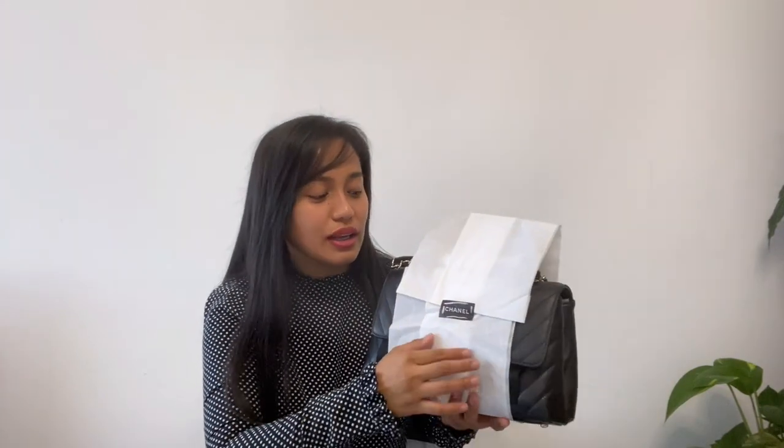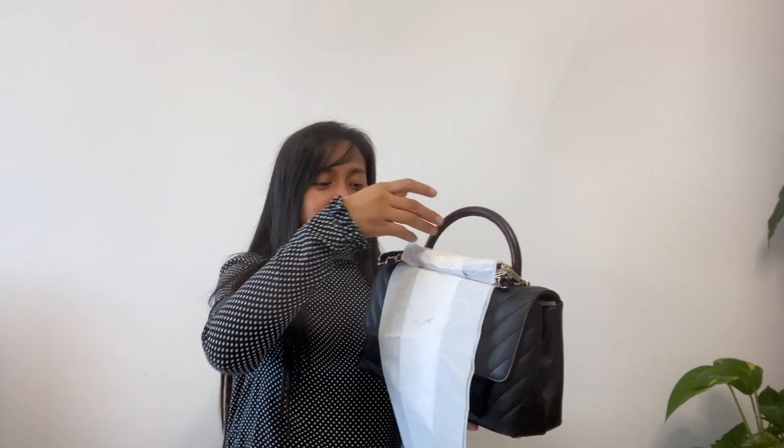Like, something na super rare. Hindi basta-basta nile-let go to. And thank you to my fashion advisor who assisted me and also for offering me this bag. Thank you so much. Like, so much. Look at this! Look at this! Kinikilig ako!